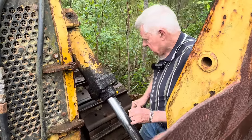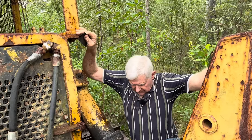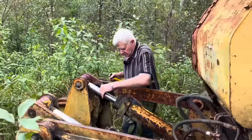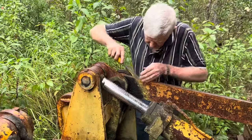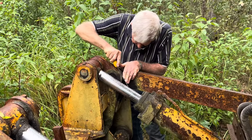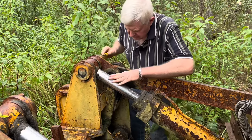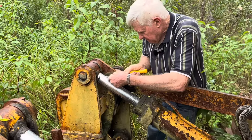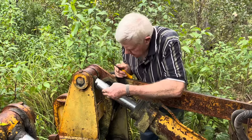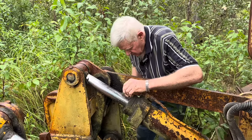Rightio, we'll go around to the back of the machine now and have a look at the rams on the rippers. If I can get out of here. Yep, we've got a couple of marks on here. It's amazing the difference it makes, just a bit of a scrape like that. There's another one. What else have we got? Same thing, a bit of oily underneath, which has probably saved them a bit. Another one just there.